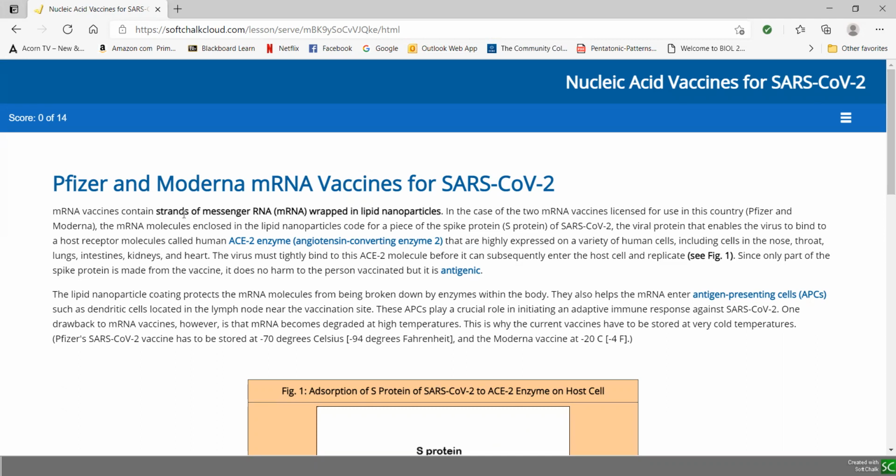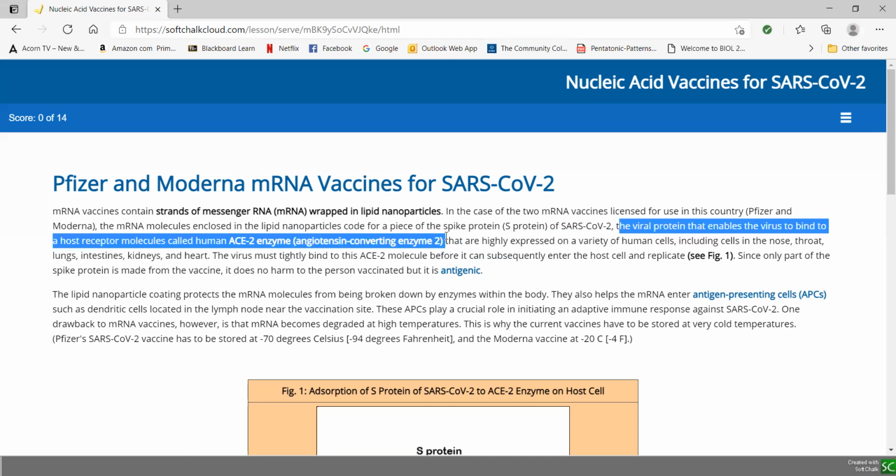Now, these are messenger RNA vaccines in that they contain strands of messenger RNA that are wrapped in lipid nanoparticles. And the messenger RNA codes for a piece of the spike protein of SARS-CoV-2. Now, you remember when we talked about the life cycle of SARS-CoV-2 in Unit 4, that the S protein is the viral protein that enables the virus to bind to a host cell receptor molecule called the ACE2 enzyme, found on a variety of human cells, including those in the nose, the throat, the lungs, intestines, kidney, and heart.